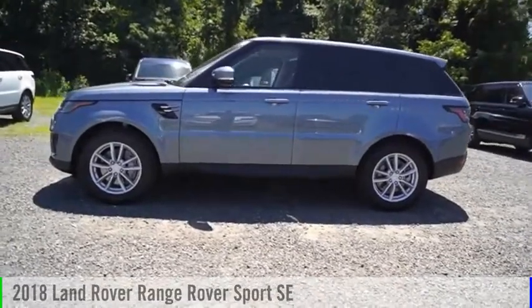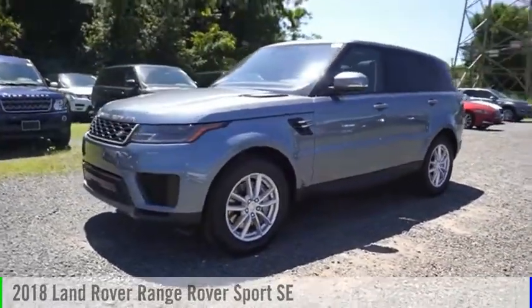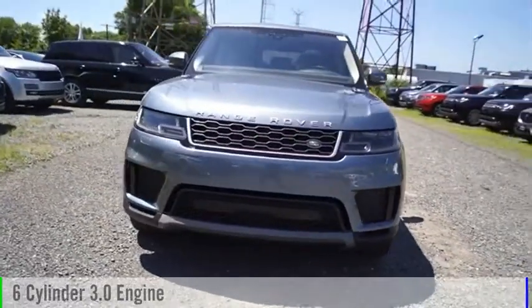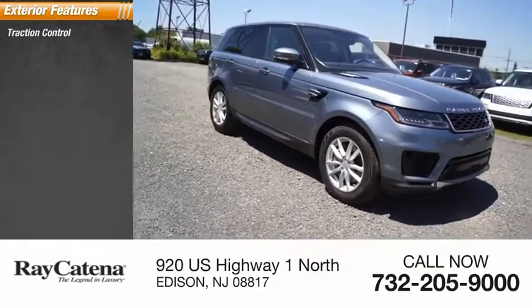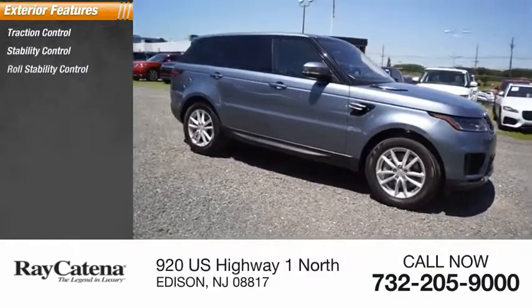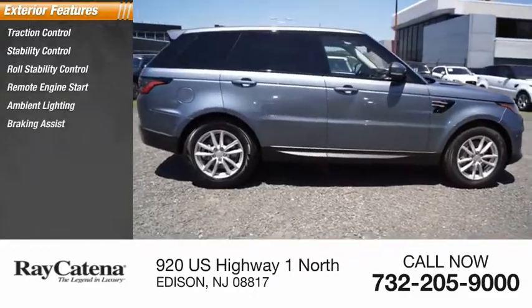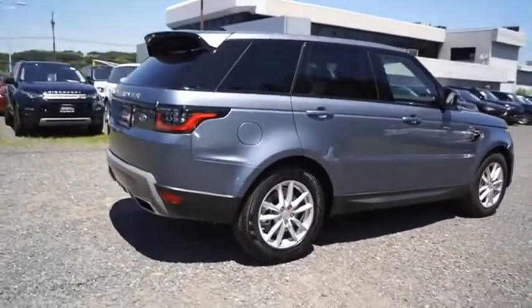We are pleased to show you the 2018 Range Rover Sport. This vehicle is powered by an all-wheel drive, six-cylinder, 3.0-liter engine. Here are some of this vehicle's great options: traction control, stability control, roll stability control, remote engine start, ambient lighting, braking assist, rear fog light, power brakes, air suspension.